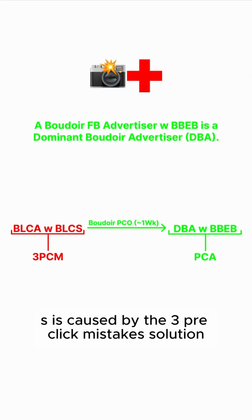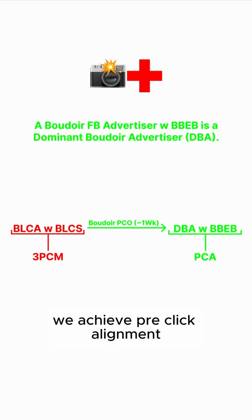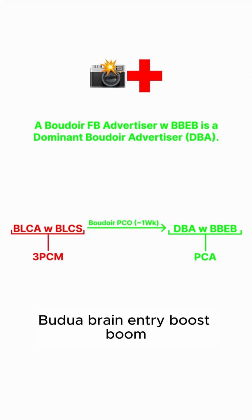So this is our full universe right here. A BLCA with BLCS is caused by the 3 pre-click mistakes. The solution, now we know, is Boudoir Pico. It takes about a week. We achieve pre-click alignment. We become a dominant Boudoir advertiser with Boudoir brain entry boost. Boom.